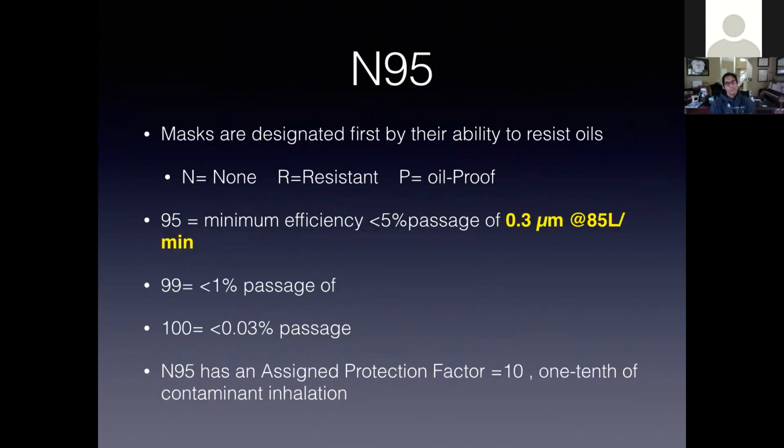N95s, here are the basics about them. Masks are designated first by their ability to resist oils. N means there's no resistance to oil, R means resistance, and P means oil proof. So an N95 mask is a non-oil resistant mask. Generally the ones you can find at Home Depot include those, but also the ones for painters, which will be the R95s, or for those doing other industrial work, the P95s. The N, R, and P don't influence whether it's protective for you as a healthcare worker. They just describe the resistance to oils.